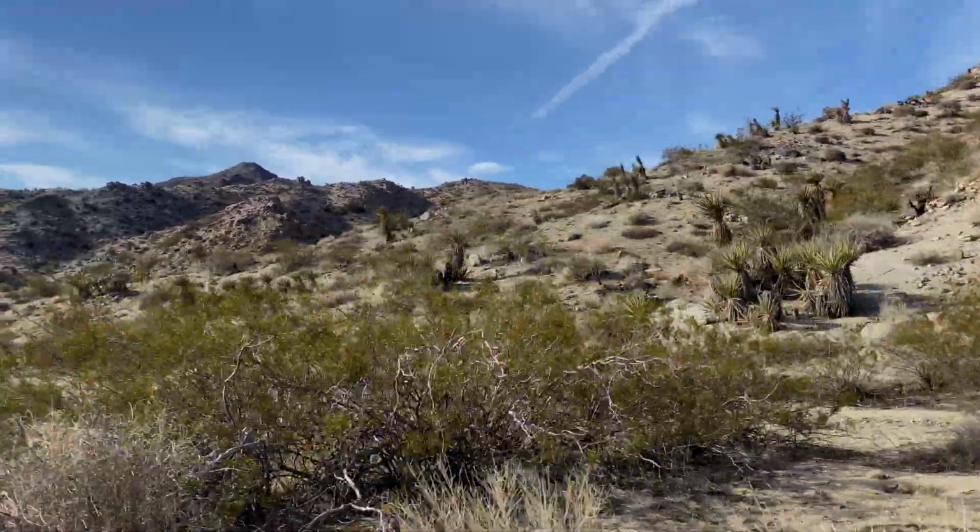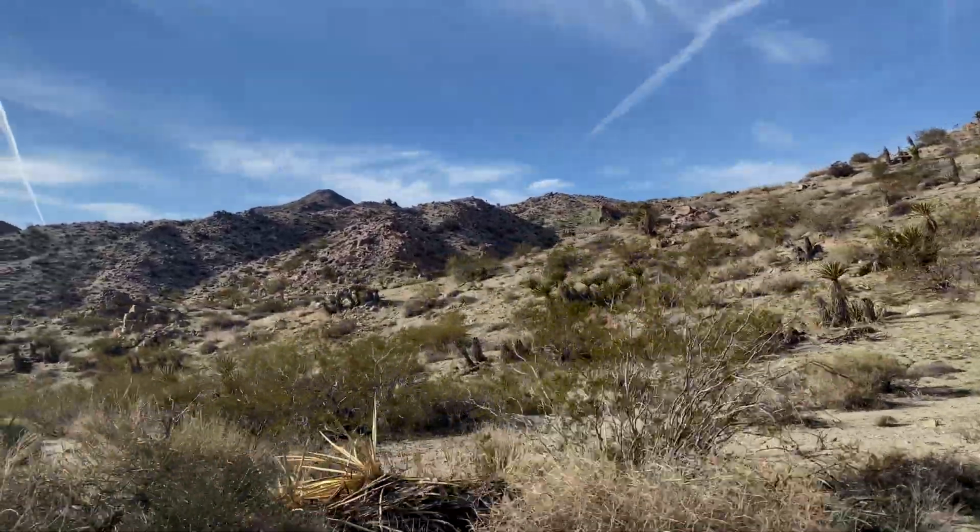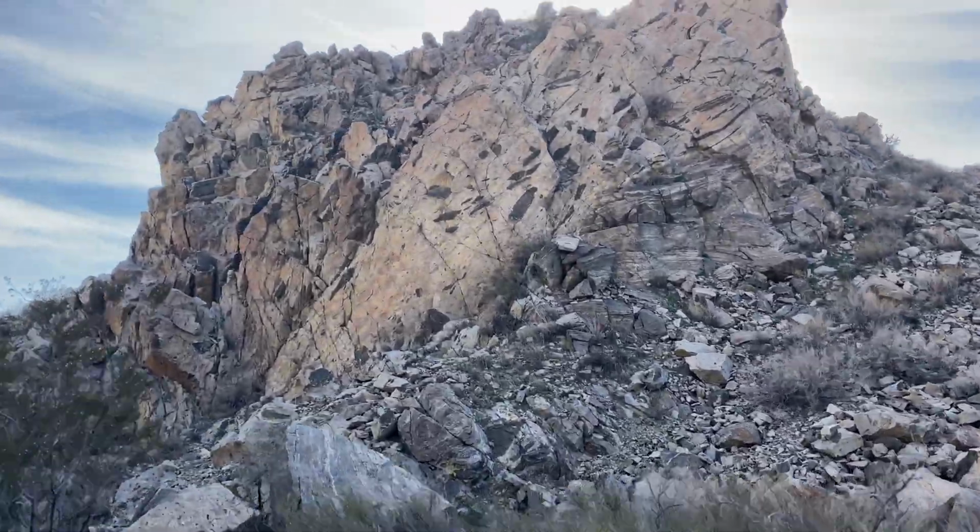While in Joshua Tree and in between packing chores, we were able to get a visit into the park for some light 4x4ing.